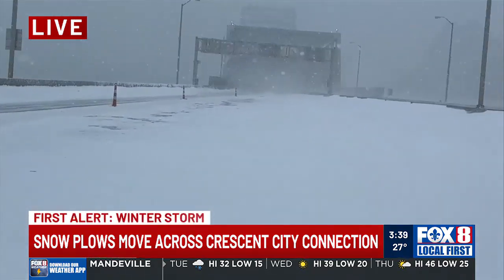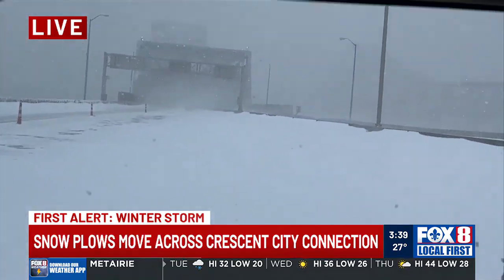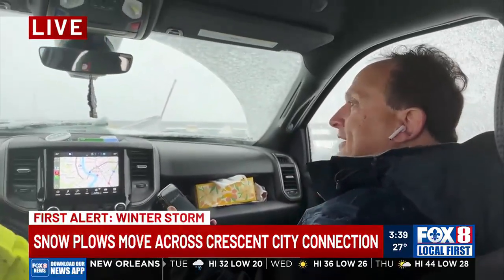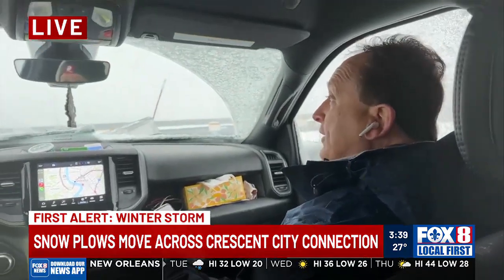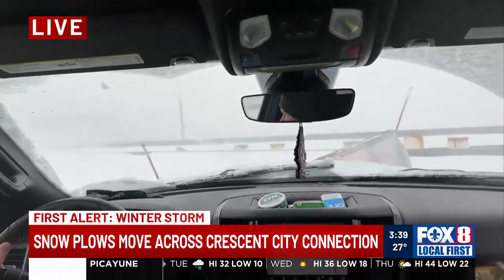I mean, for South Louisiana, to see this in my lifetime, I'm born and raised here, I have never seen anything like this ever before. We've seen a little snow, maybe a half an inch, and within a day it's gone. But to see this gridlock and this much snow, it is just, for me, amazing. And so many different people who've never seen snow, they're seeing the same thing we are.